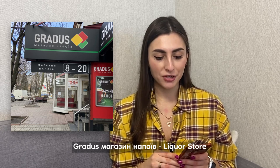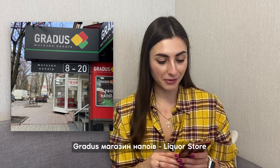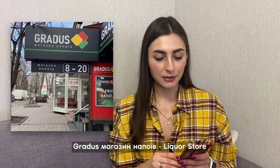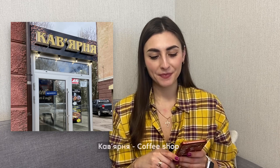Магазин напоїв, a shop of drinks. Actually, this is mostly a shop of alcoholic drinks, but you can see how it looks. And also working hours, you can see 8-20, it means from 8 a.m. till 8 p.m. The next one, кав'ярня.